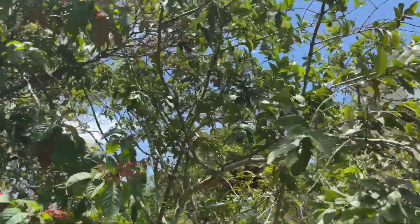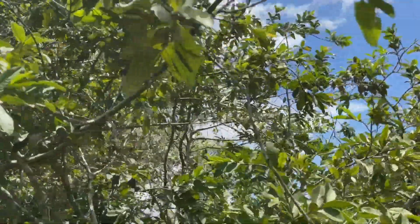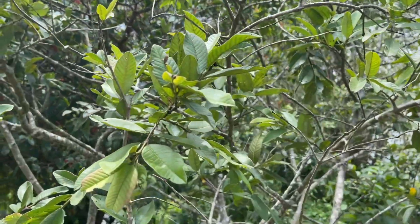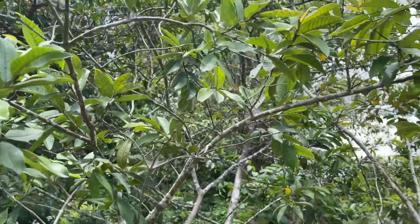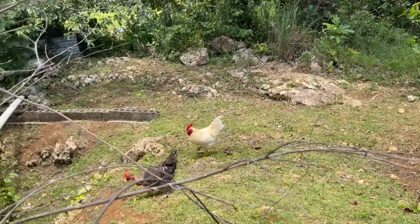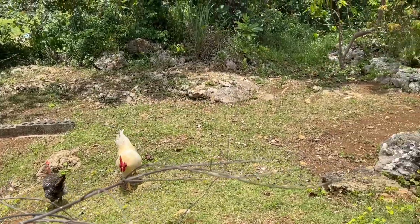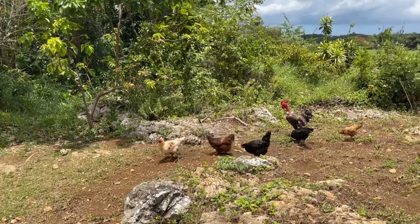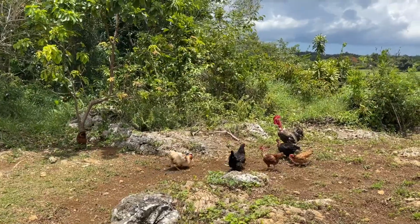The guava tree. These guavas are not as big as the one that I showed you guys. These are a little bit smaller. And there's the chickens. My neighbor has lots of chickens. And he gave us chicken eggs yesterday morning. Those are the chickens. Well, that's a rooster. He gave us chicken eggs since the moment that we arrived here. He is really awesome.